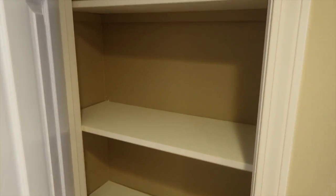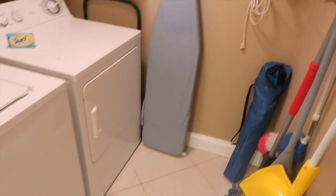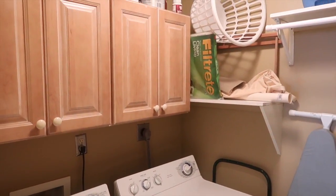Nice pantry. Can you come help me? Actually, a really big laundry room that you don't ever see in a beach condo, so it's really nice.